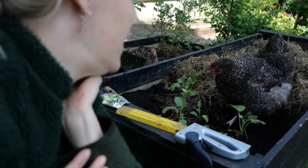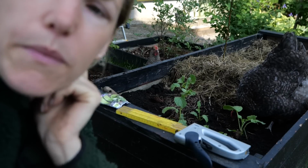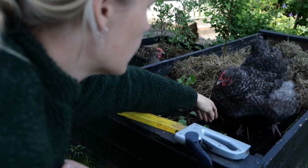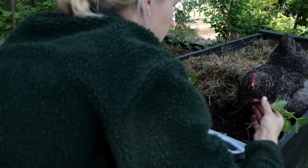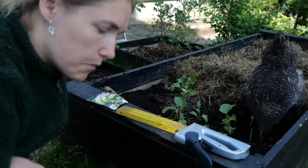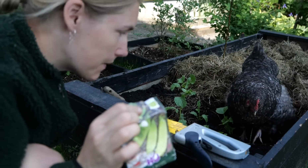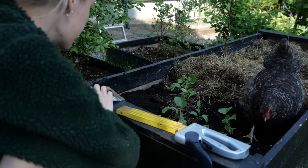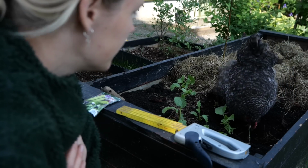That's their favorite bed, maybe because that's the only real big bed that they can access. And yeah, they've totally demolished it. Look at that. That was radish. That was my food. Totally demolished all my sweet peas. So I'm going to try and plant some new ones, and then I'm also going to put a fence around it. So yeah, that's the last fun they'll have in there.